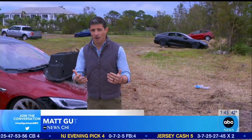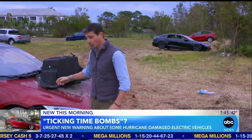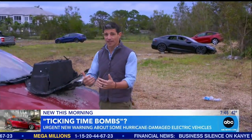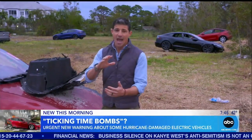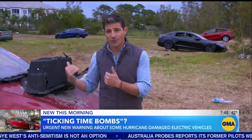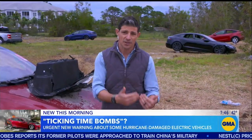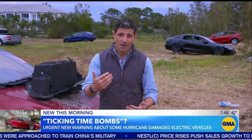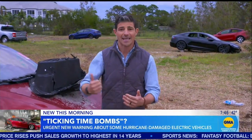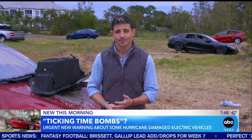So if folks at home have cars that have been damaged in floodwaters, especially salt waters, you're going to want to make sure that the car is unplugged. You might want to alert authorities so they can keep it 50 feet away from anything else. And guys, it is important to note that every expert we spoke to said that these vehicles are not inherently more dangerous than traditional gas-powered cars. They just have to be handled differently, and first responders will have to be trained across the country in how to better deal with them and get them safely to a recycling facility. Guys, got to keep that in mind. You're right about that. Thank you.